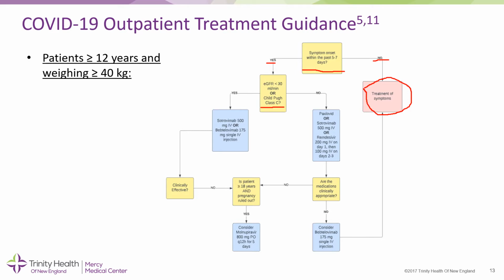If the answer is yes to either one of those, then we have some possible options for this patient. The options include sotrovimab 500 milligrams IV or bebtelovimab 175 milligrams single IV injection. After giving those medications to the patient, we have to consider were those medications clinically effective.